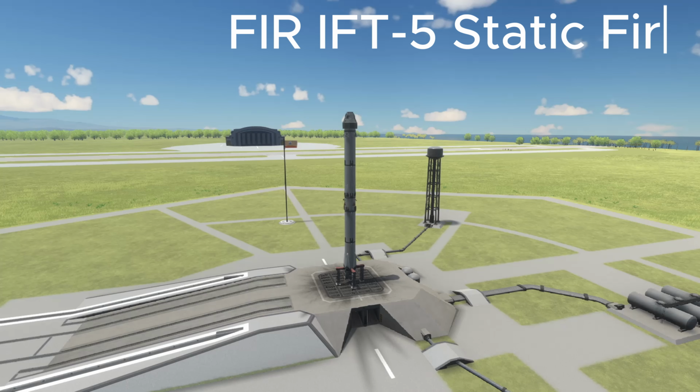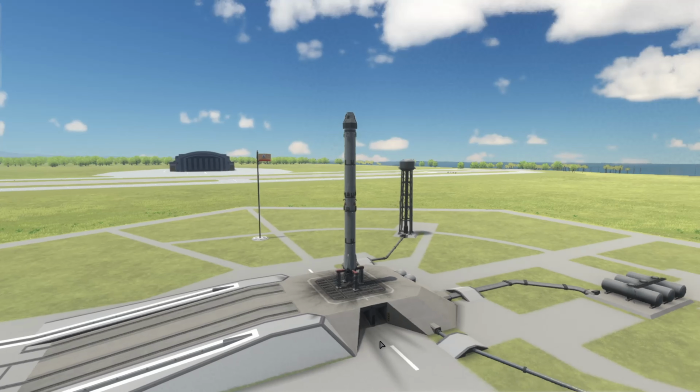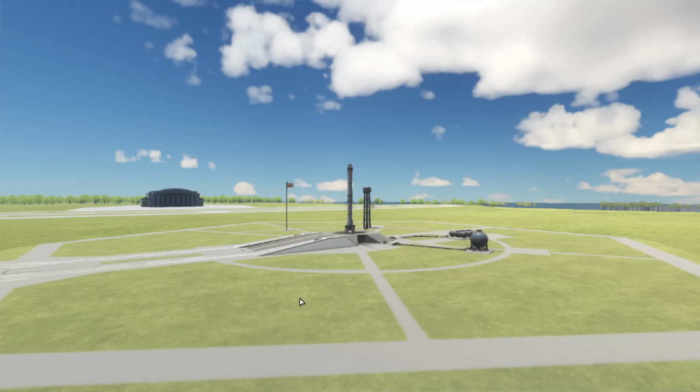Alright, and now we have the first static firing for its 5th flight test, which is very soon. We will be carrying the life support modules and base for Kerbals to soon land on. Which is exciting because we want to land by the end of the year.